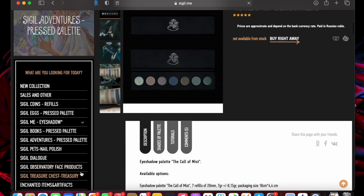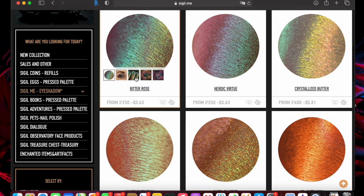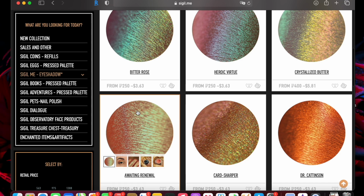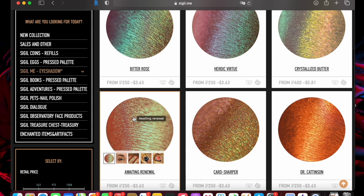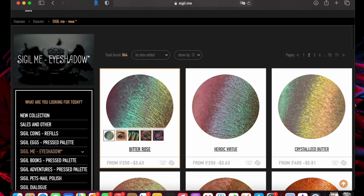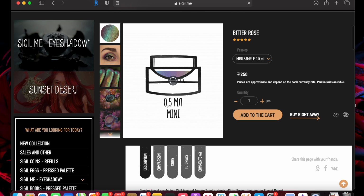Now they also have lots of different eyeshadows. A lot of times they do have a lot of bundles that come out, and they are the pigments. The pigments I did just recently purchase. I haven't tried them out yet. I'm going to try them in a separate video. But these are the pigments, and that's underneath the regular eyeshadow. And they do show you here.